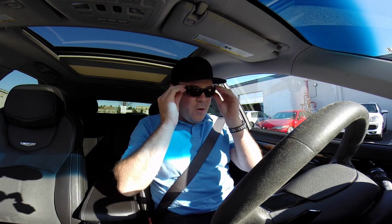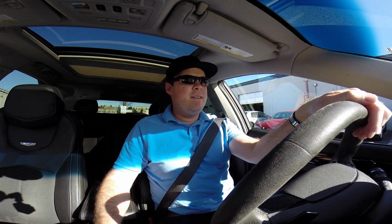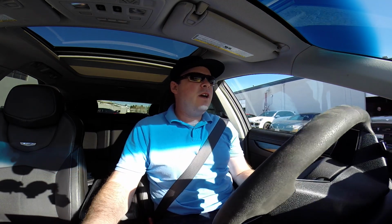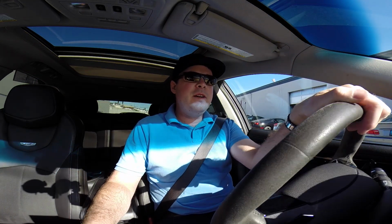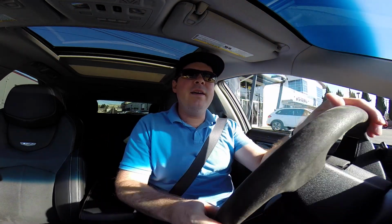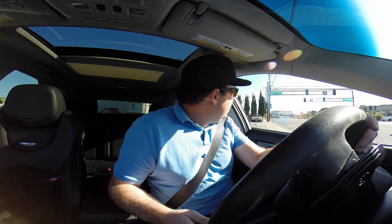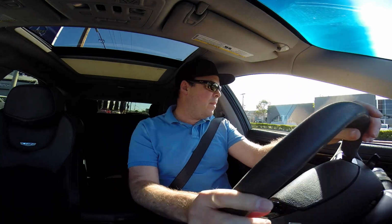All right, here we go in the CTS-V wagon. Another beautiful, menacing black car there. And for will it scrape, we definitely need to be a little bit careful because even though this is a wagon, it does have a lower carbon fiber lip there. As we all know, that is extremely easy to scratch. Here we go. No scrapage.